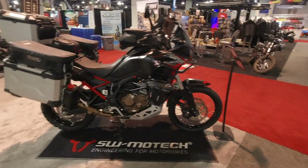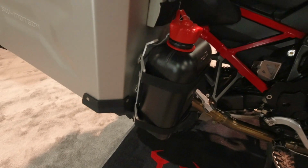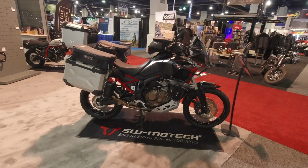That's nice, man. Oh look, he even has a little fuel tank holder right there. I think that's fuel because it's got a red cap. Look how it mounts. That's nice. Love it.